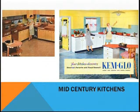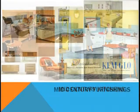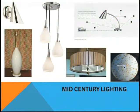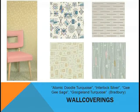Again, those modern appliances went into the open kitchens. Cabinets were made of enameled panels or steel or wood cabinets. Mid-century furnishings: there's an increased emphasis on ergonomic comfort in well-designed, lower-cost furniture. Mid-century lighting, I always feel like looks like things from Space Age Wonders. Wall coverings in either coveted or despicable patterns.